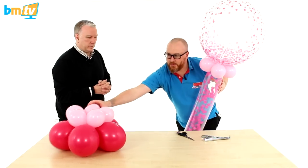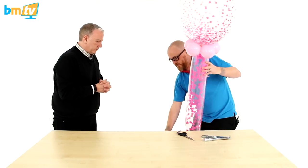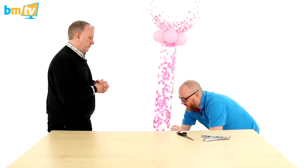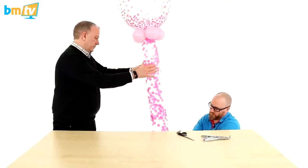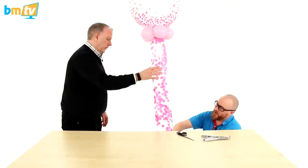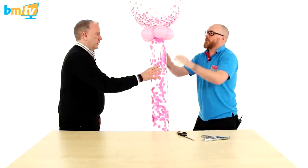Take the base, and then we're going to take the nozzle end. It's going to wrap straight into here. Wrap it around a few times. And again, you need to pull it nice and tight. Some designs you can get away with doing a figure eight, but I always like to tie this one in as well as the figure eight. And there we go.